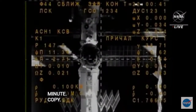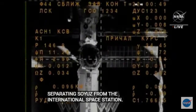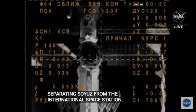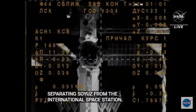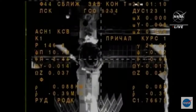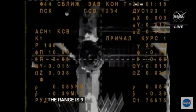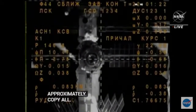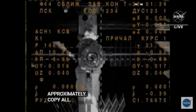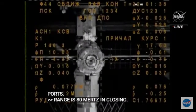Now less than 100 meters separating Soyuz from the International Space Station. 2.5 squares along the large diameter. We passed that already, and range is 80 to 90 meters approximately. Copy all. One square along the docking port, and the range is 80 meters in closing. Dampen the rate. Yes, you can lower it to approximately 0.3. Copy.